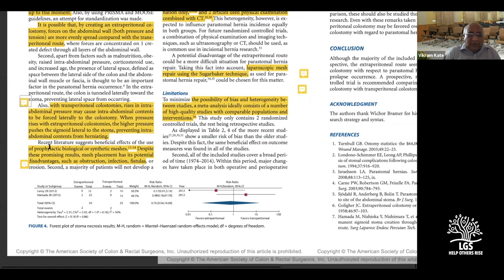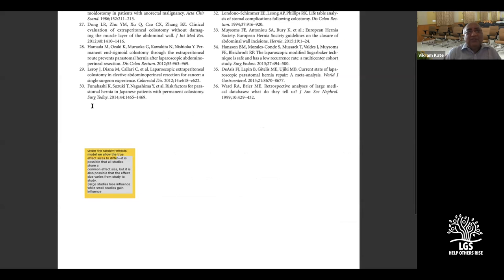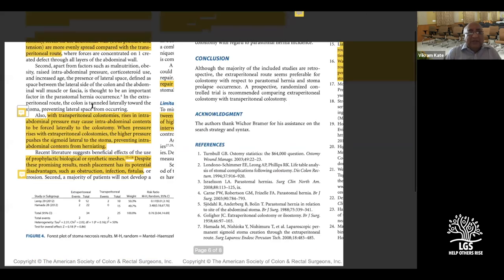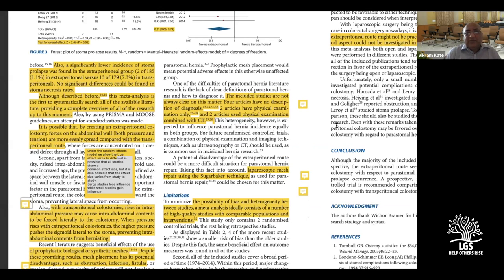That is number one. Number two, if you look here, they have mentioned that recent literature suggests benefits of the use of prophylactic biological or synthetic meshes. All right, in the discussion for completion's sake, you can add it. But again, in this particular study, there is absolutely no relevance of placing a mesh because the study is not based on that. So in the introduction, if you mention one or two lines that people use mesh nowadays for the prevention of parastomal hernia, that is fine. But in the discussion, that point should not come, because the discussion should be based on what you have found, what others have found, how it is similar to others, and how it is dissimilar to others. So this is the point I just wanted to tell.